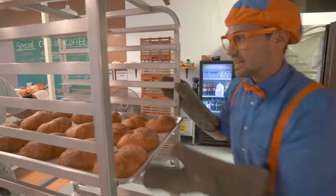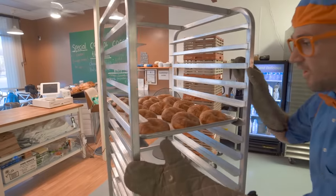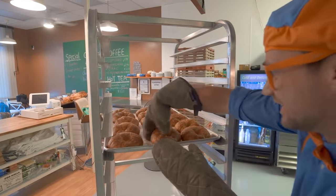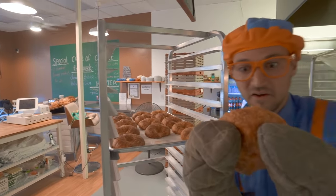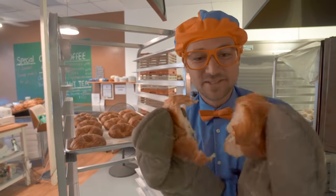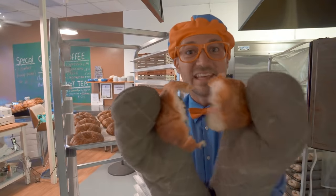Okay. Now we can pick one. Let's spin it around. Oh, check it out. Now we can pick one up, rip it open, and see if it's cooked. I'm using the gloves because it's really hot. Whoa. Oh, it smells so good and it's so flaky and soft at the same time. Yum!